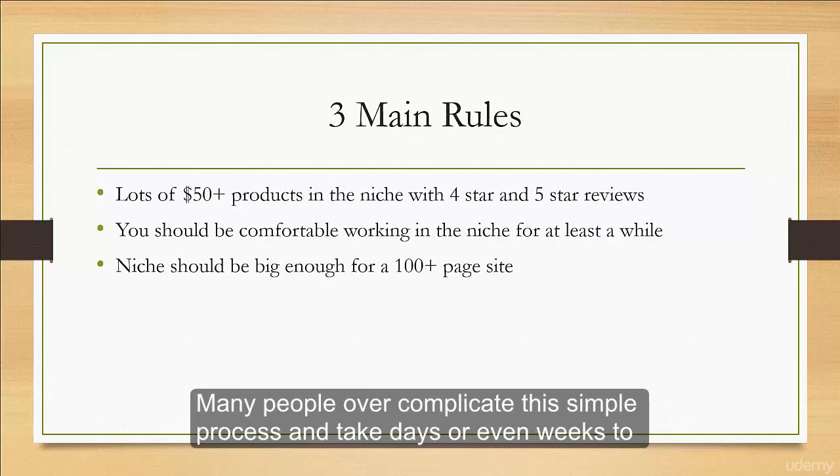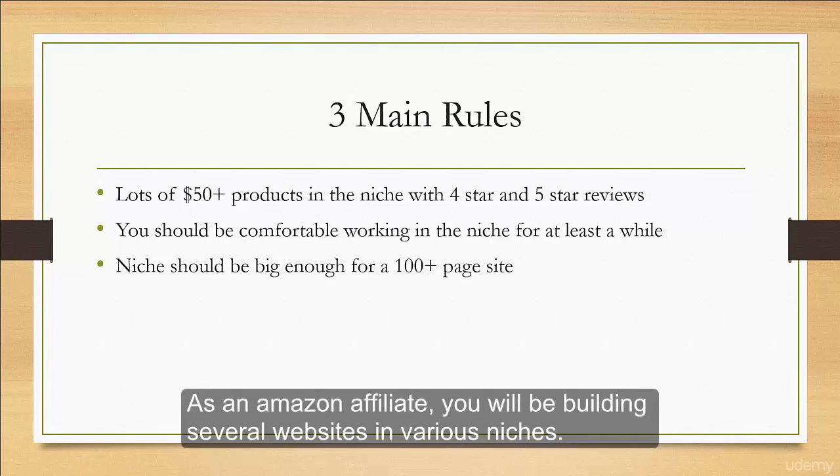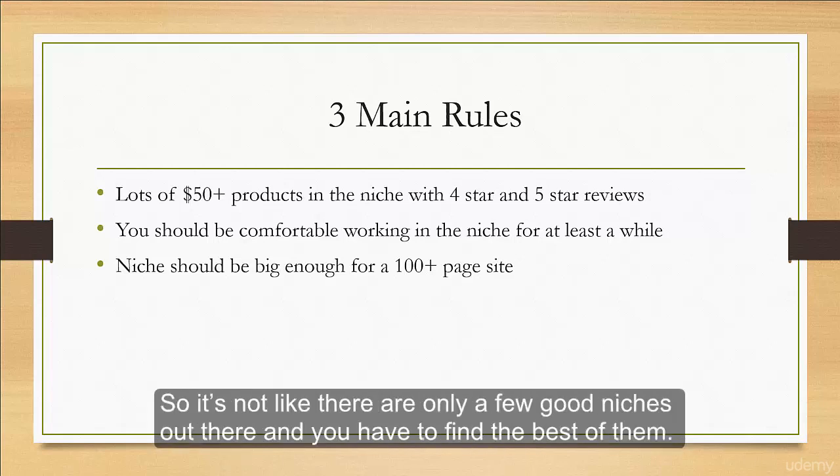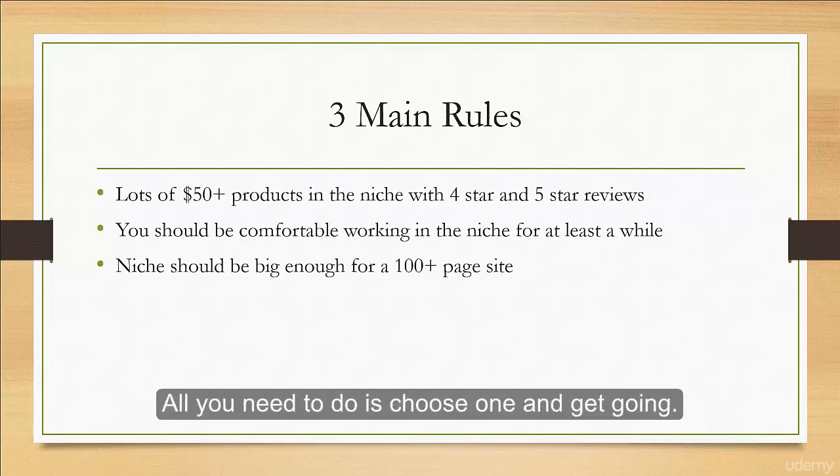Many people overcomplicate this simple process and take days or even weeks to select a niche. That kind of effort is not necessary. As an Amazon affiliate, you will be building several websites in various niches. So it's not like there are only a few good niches out there and you have to find the best of them. In truth, there are literally millions of niches you can build profitable sites in. All you need to do is choose one and get going.